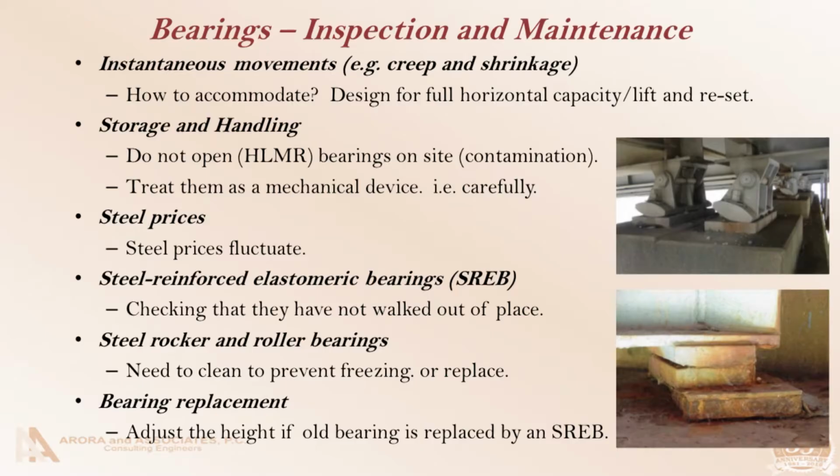Looking at going from the rocker bearings and the roller bearings, if you're rehabilitating a structure, we had to look at how different states are handling differences in elevations. Now you've gone from a tall rocker bearing to a significantly smaller profile elastomeric bearing, and so how are you building up the abutments? How are you building up the bearing seat?